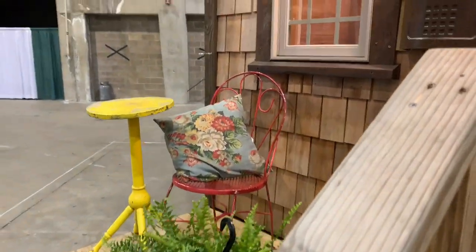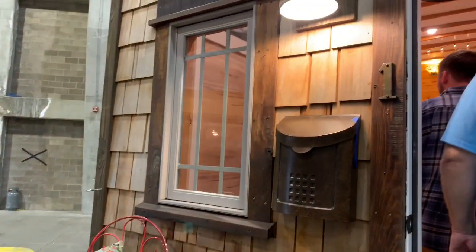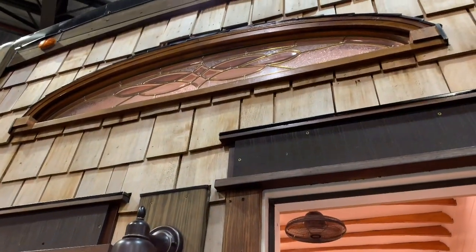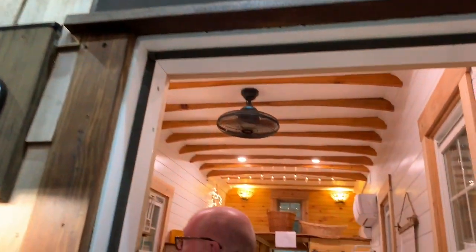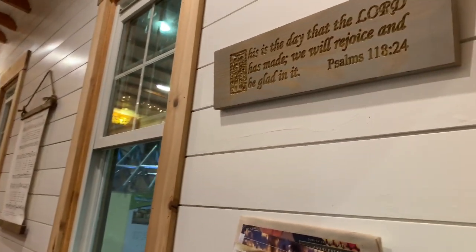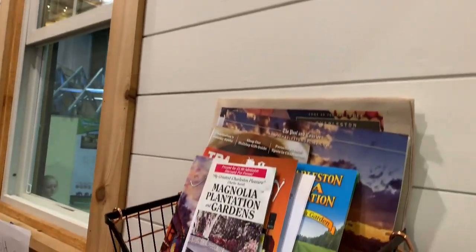This is an additional tiny home. I love this little porch. This one had a lot of great outdoor details. You can see the shingles and the beautiful windows. I love that ceiling on top with all of the exposed beams. The decor in here was beautiful.